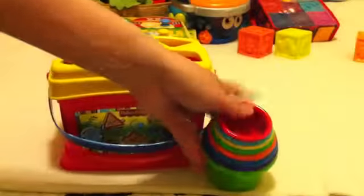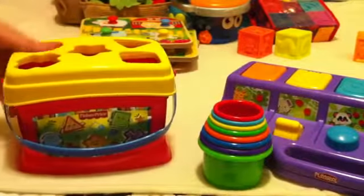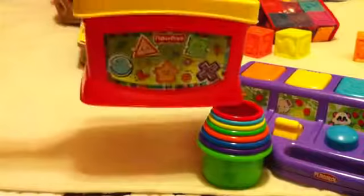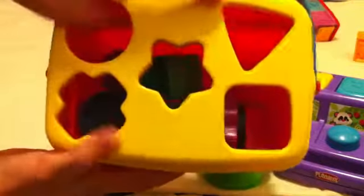So yay for puzzles. The next one, I'm cheating a bit, but I'm going to bundle these together and just call them classic toys. These are toys that pretty much every kid has seen, but are all really great in their own right. So the first one are the Fisher-Price shape sorters. So it's the little bucket with the holes in the top for the different shapes.